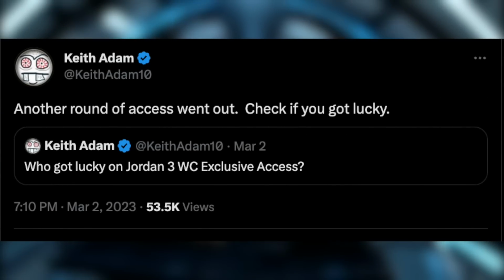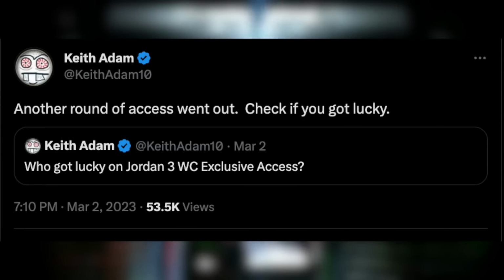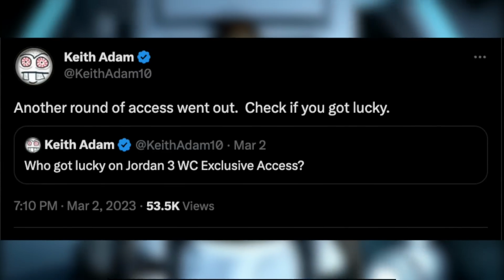The Jordan 3 White Cement Reimagined releases on March 11th, but they already had a shock drop on Nike sneakers, as well as exclusive access, which consisted of about 50,000 pairs each, amounting to about 100,000 stock total already released by Nike.